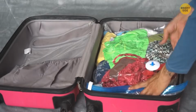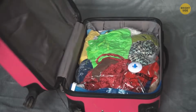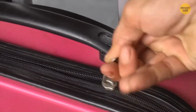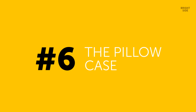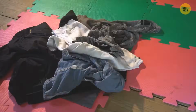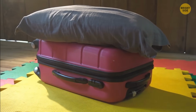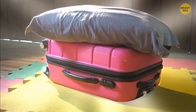You should be able to fit 2 to 4 of these compression bags in your standard carry-on suitcase, which is especially helpful if you want to save money by avoiding checked-in luggage. And you can take even more clothes on board with you if you stick them into a pillowcase. The best thing about this tip is that it also doubles as a comfy pillow for you to rest your head on during the flight.